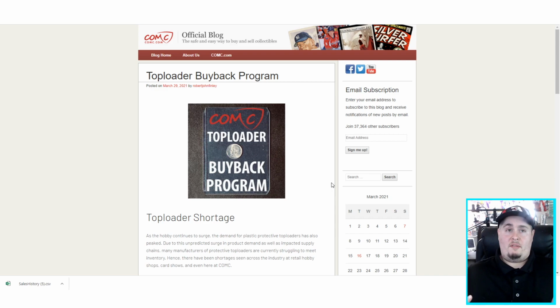Top loaders are more expensive. All supplies are more expensive. But for a company that's been in business for 12 years to not have 6 or 12 months worth of top loaders on hand, which they use every single day, is kind of baffling. Okay, that is my rant. I had to get that out.